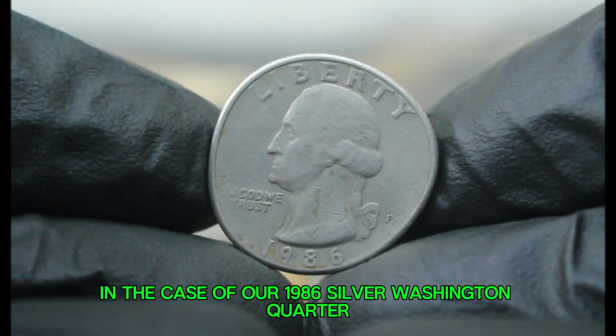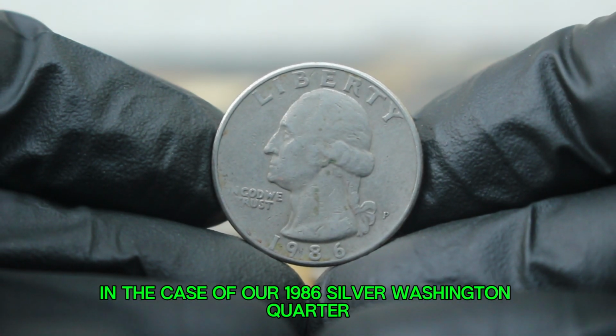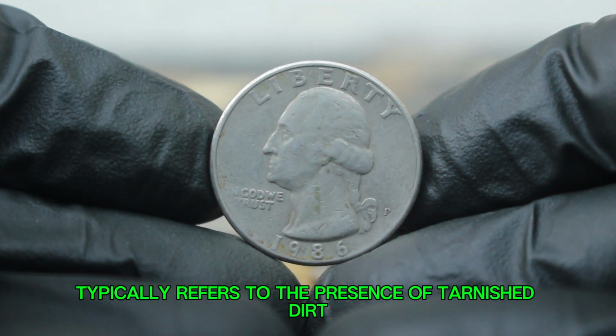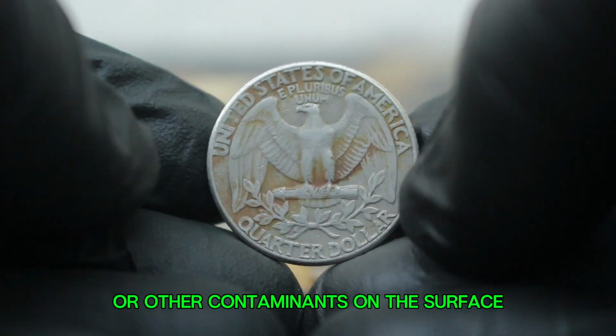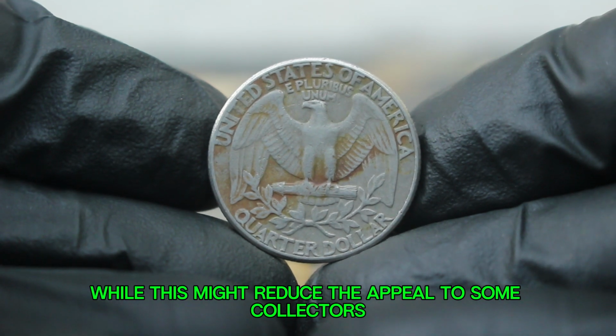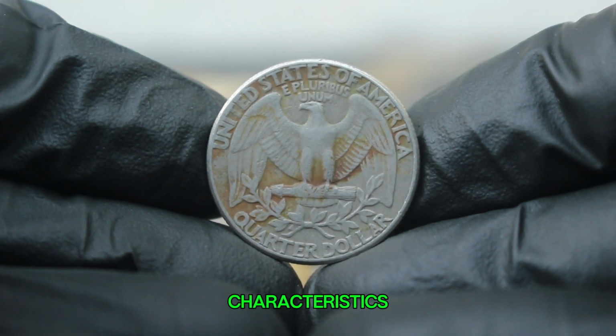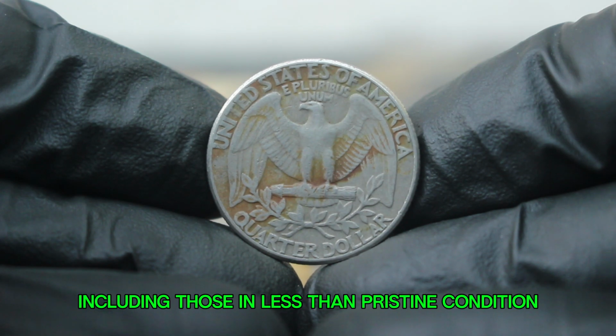In the case of our 1986 silver Washington quarter, the term dirty condition typically refers to the presence of tarnish, dirt or other contaminants on the surface. While this might reduce the appeal to some collectors, there are still buyers interested in coins with unique characteristics, including those in less than pristine condition.